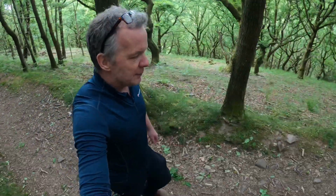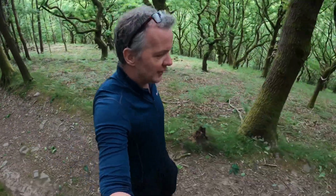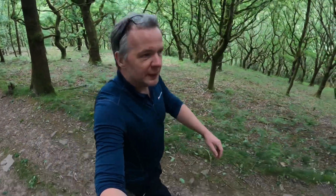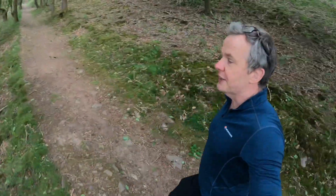God, they feel good, they feel amazing. I haven't had a huge pair of hiking boots in ages, and they look like they should be as heavy as all those old school hiking boots, but they're really light, really good.